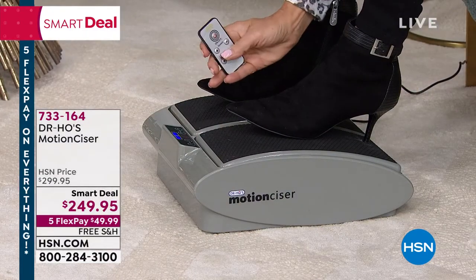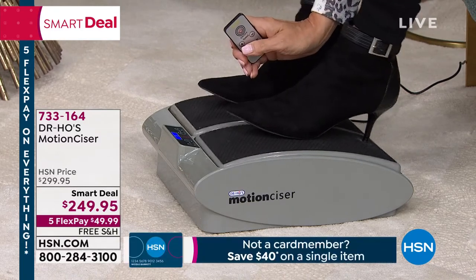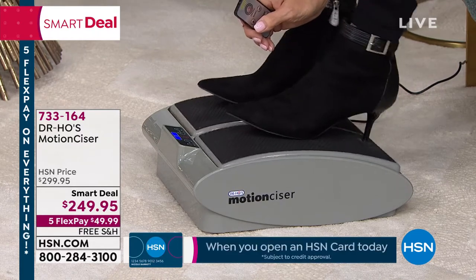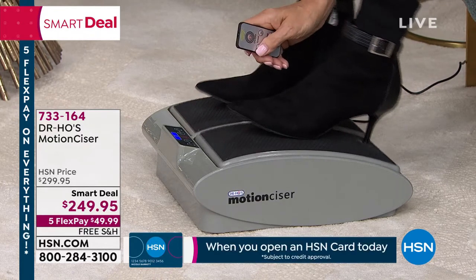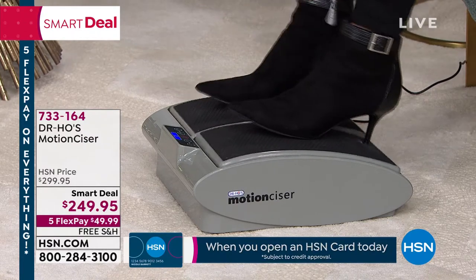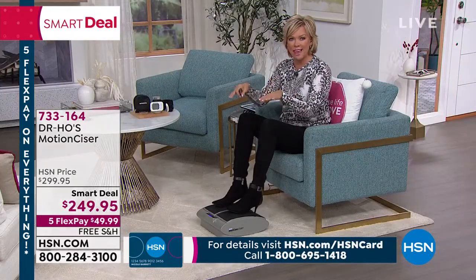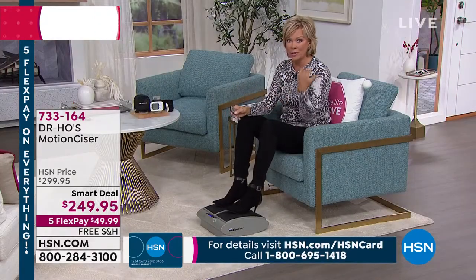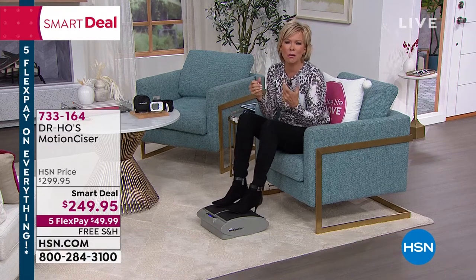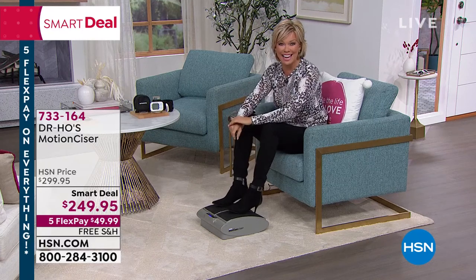I'm gonna turn it on, and then you start with increasing the speed. See what's happening here? It just gently, and by the way, when you start slow, it feels so good. It kind of mimics the teeter-totter. You remember those teeter-totter kind of machines or toys? It kind of feels like that, but then as you get more into the higher levels, it feels almost like a deep tissue massage. Oh, what feels better than having your feet rubbed and your legs rubbed? It's my number one favorite thing.